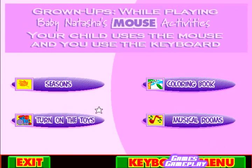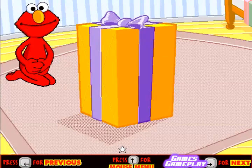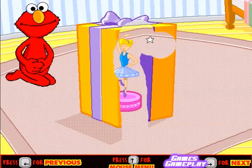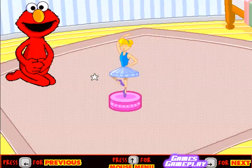Turn on the toys. Wow! Look at the present! To unwrap it, take the star and move it over the present. Look! A beautiful ballerina!